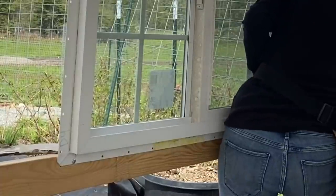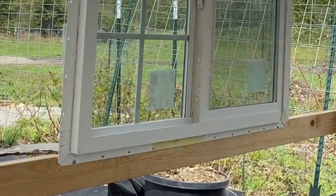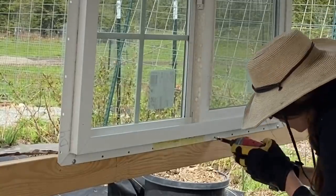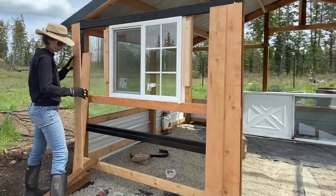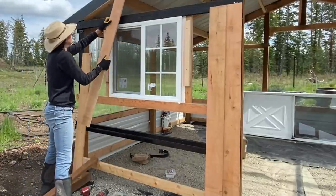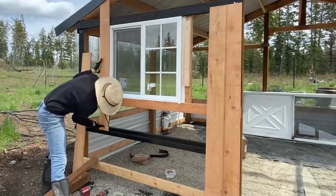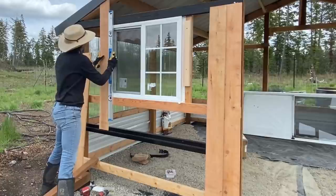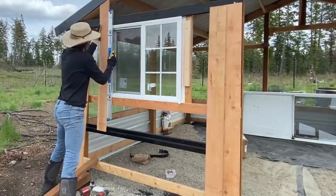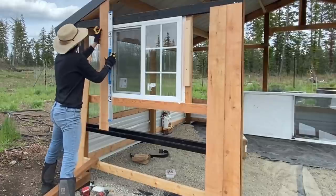But as you can see here, I'm actually installing the window from the wrong side. I didn't realize this. I've never installed windows before, and so I watched a few videos on it and I thought, okay, I got this. Well, I watched from the wrong side. So I'm trying to see what I like here for the siding. I hadn't realized yet that I put the window in wrong until I looked at our windows on the house and I was like, why do these windows look so much different than the way I installed mine?